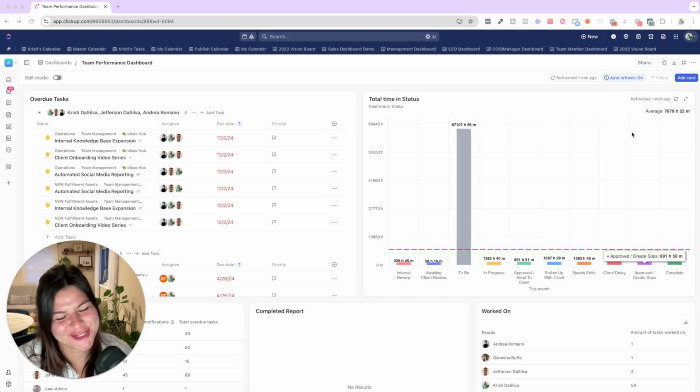So let's wrap up, shall we? Now, if you're thinking, great, I've fixed the obvious stuff, how do I make sure that bottlenecks don't sneak back in? That's where the bonus dashboard comes in. You don't need a crystal ball, you need data.